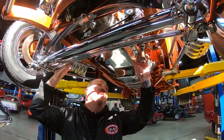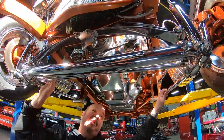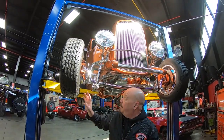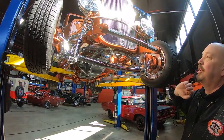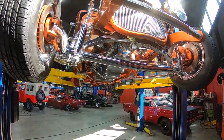We got a Vegas style gearbox here, and we got a four link holding in the front axle here. The front axle's chromed, all the four link, all the steering gear, everything's all polished up. The spring is polished up, the shocks are polished. The grill's looking good. The crossbar here's looking great. I mean, she's a beauty.